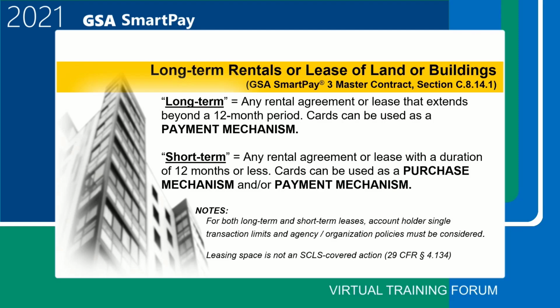The purchase card may, however, be used as a procurement and payment mechanism in the case of short-term rentals or leases, also within the account holder's authorized purchase limits and after consideration of agency organization-specific policies. Short-term rentals or leases are defined as those rentals or leases with a duration of less than 12 months.